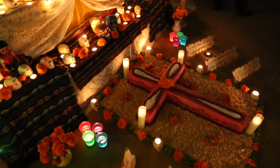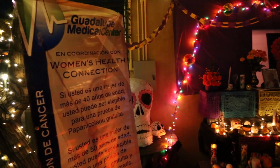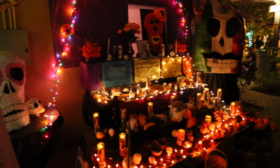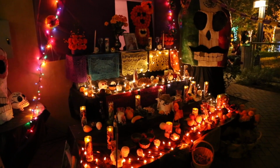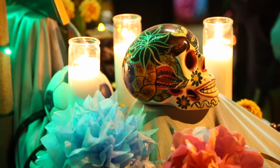Dia de Muertos is a fun, exciting, colorful cultural event. Guests can walk through the gardens and experience over 35 altars. There's so many fun things to do at Day of the Dead. You can color a sugar skull, you can have your face painted, you can listen to the mariachis. It really is a fun event to learn about the traditional Mexican culture.